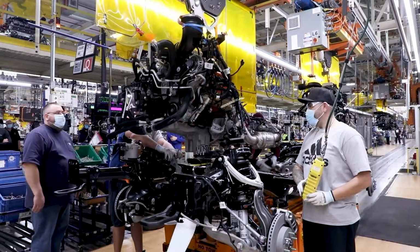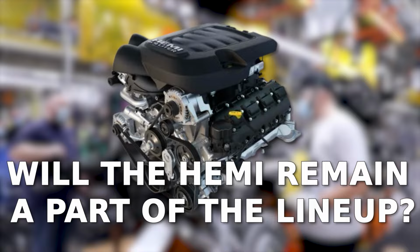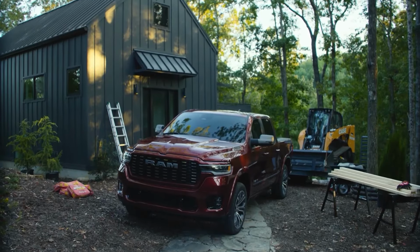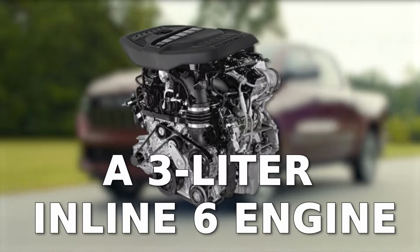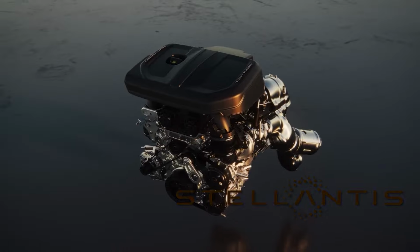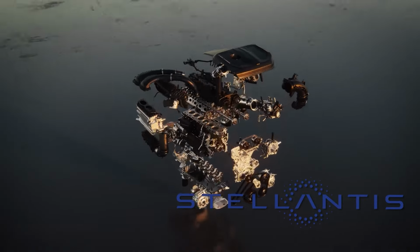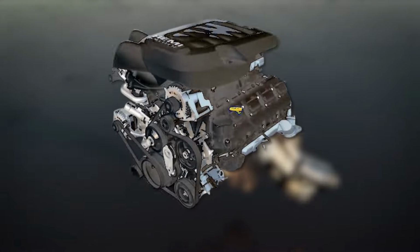One of the biggest question marks that we've been left with for the past few months was, will the Hemi remain a part of the lineup? Since its smaller brother found in the regular Ram 1500 was dumped in favor of a 3-liter inline-6 engine, we were all excited. And although Stellantis indulged in doing this for a brief moment, they've ultimately decided against it. The reason is simple: it'll never be as capable as the V8.